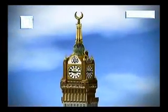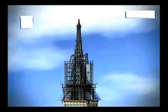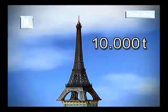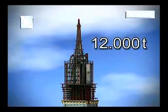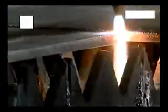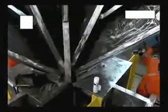The Mecca clock tower is built around a steel structure similar to that of the Eiffel Tower. The Eiffel Tower has a weight of approximately 10,000 tons. The steel frame of the Mecca clock tower weighs approximately 12,000 tons. The complete steel construction is made from some 14,000 precisely manufactured components. The heaviest of these weigh about 16 tons.